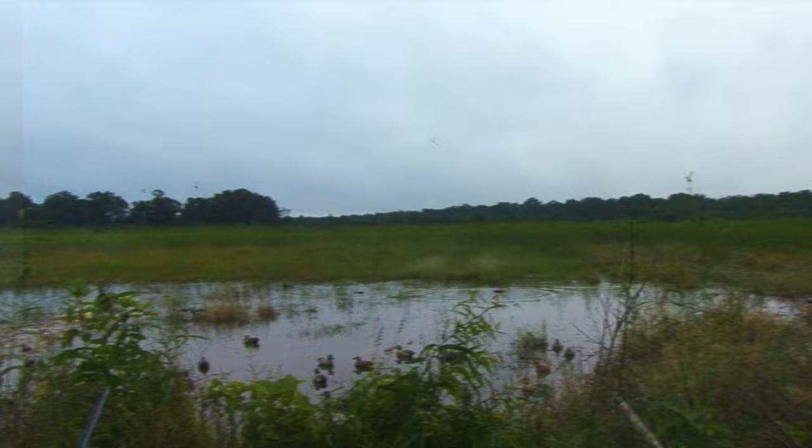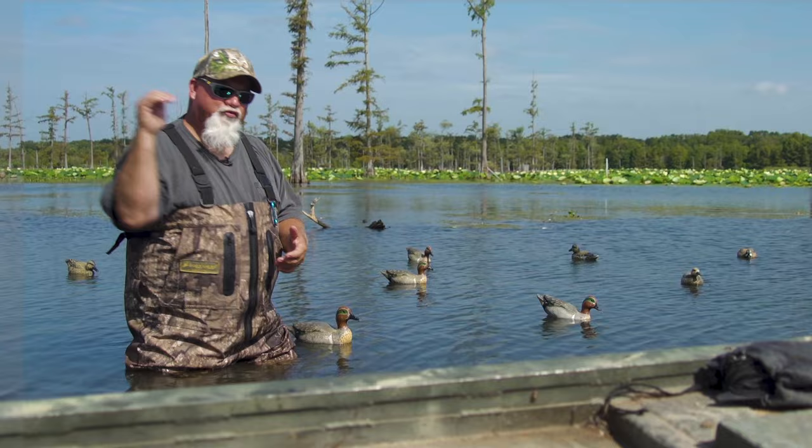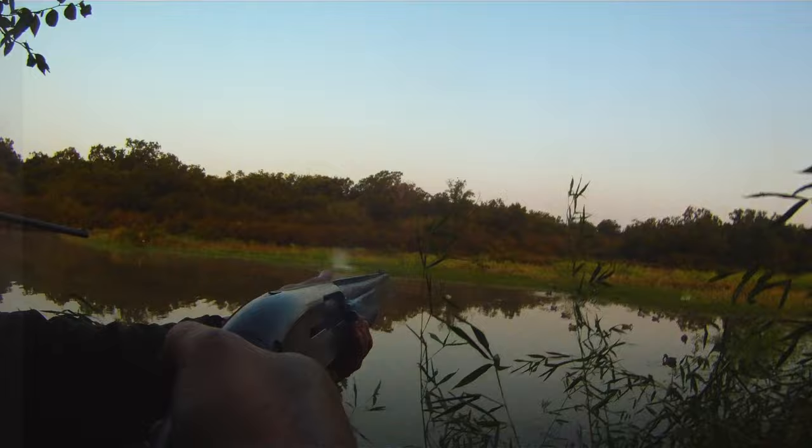Here's another tip. If you're out here putting up decoys and it's before daylight, you're getting ready for shooting hours, and you hear that wind on them wings, you hear that before daylight, you better get some more bullets, because it's on like a chicken bone, Jack.